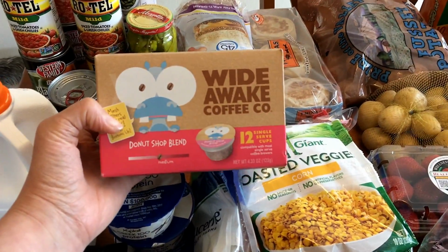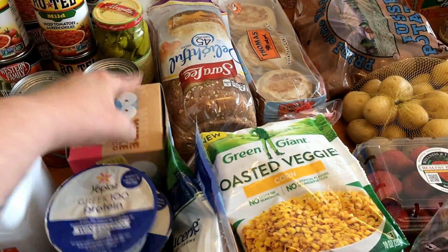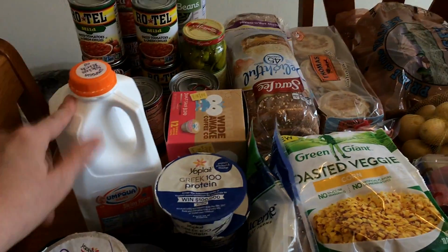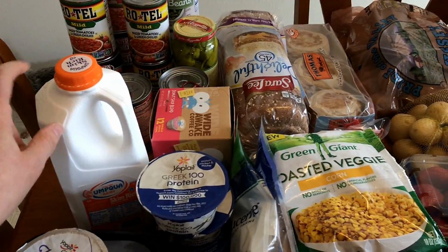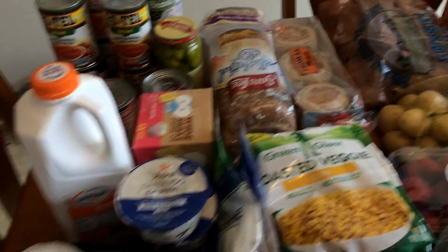I have some coffee. This is the Donut Shop blend. This is Wide Awake Coffee Company. Skim milk, which is my creamer of choice for coffee. You can have a cup of this for 3 points, or I think 1/3 of a cup is 1 point.